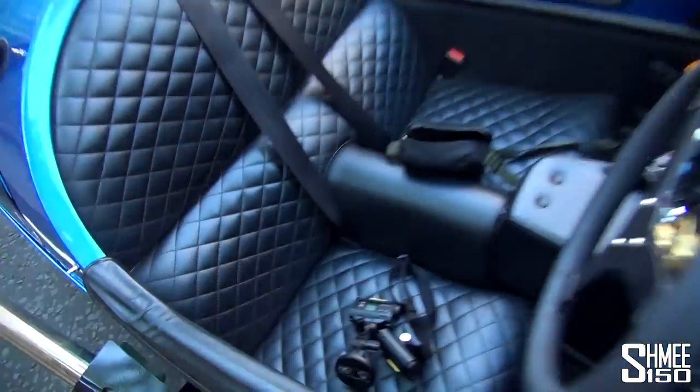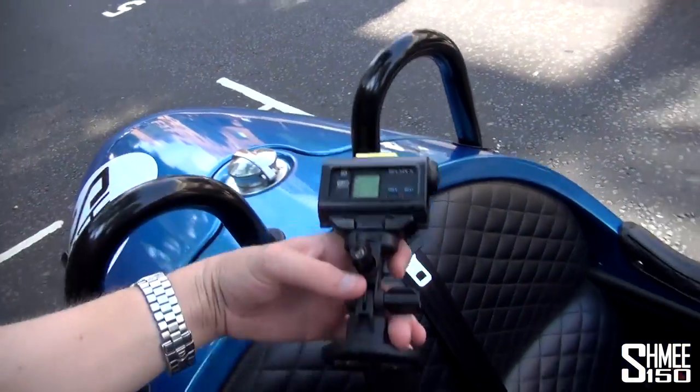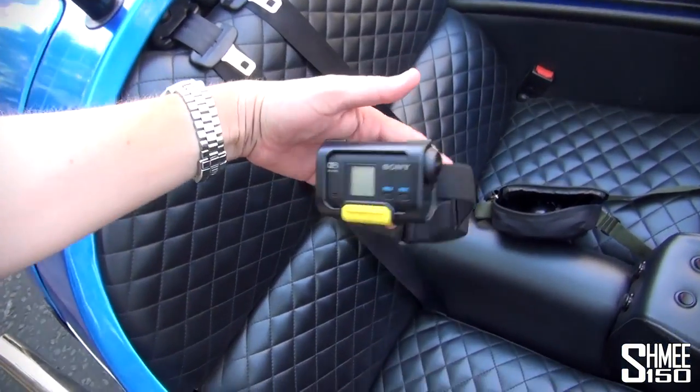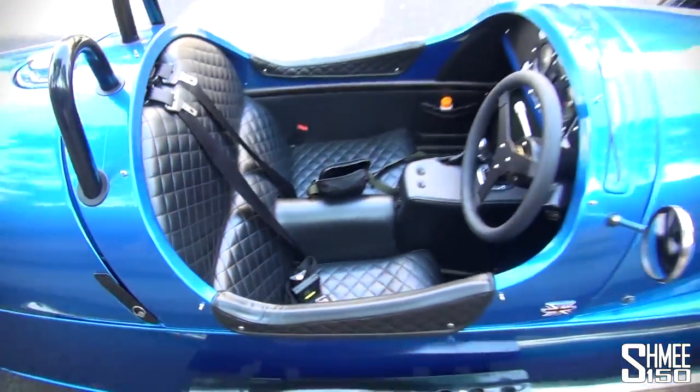Just quickly show you what I use. So I had this camera on the back. This is an action cam mounted facing backwards. And this one was strapped around my head. You can pull up the image on your phone, so you can line it up neat and tidily, so that's all pretty cool. It means you get a good shot.